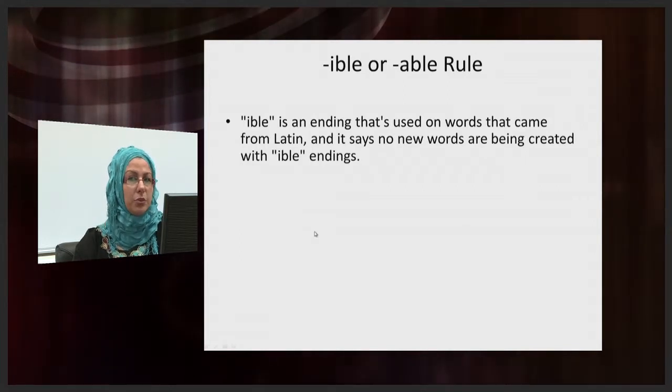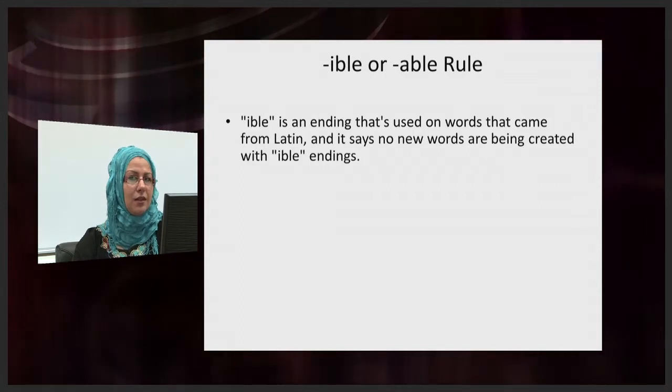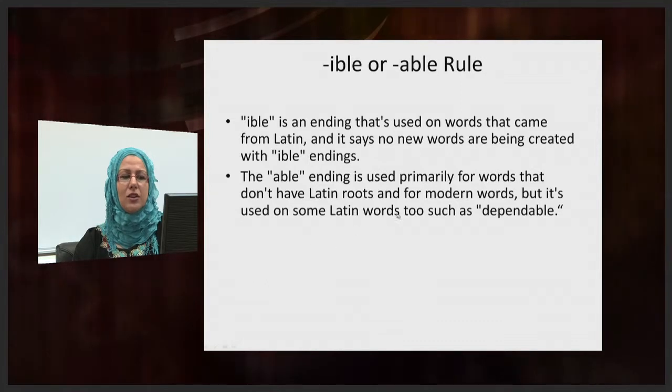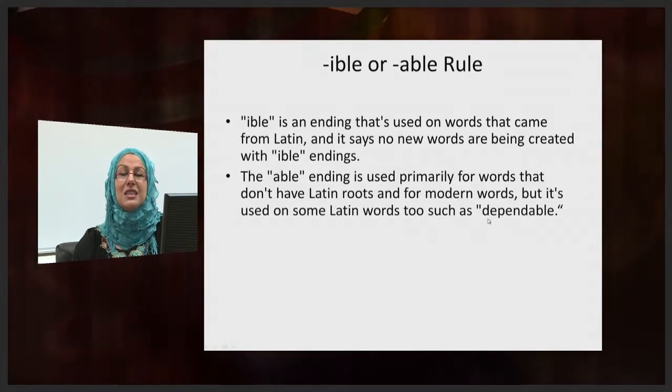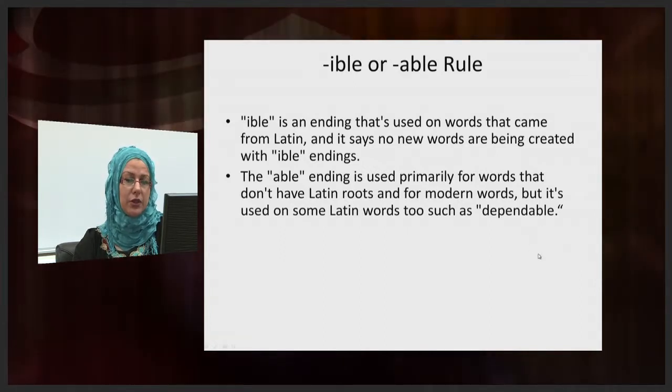Legible, for example. The modern word is readable. It doesn't take ible, it takes A-B-L-E. The able ending is used primarily for words that don't have Latin roots and for modern words, but it's used on some Latin words too, such as dependable. But these are rare examples for this rule.